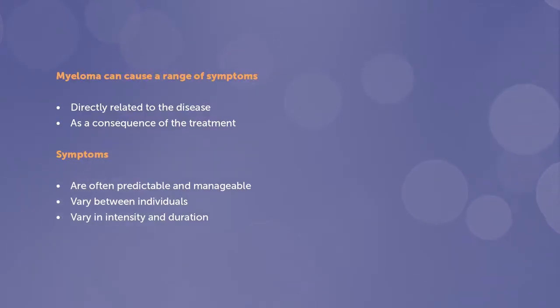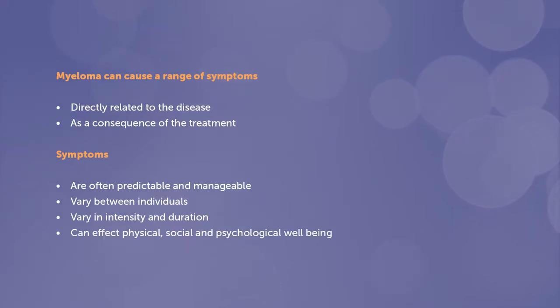We know also that the symptoms and side effects not only can affect you physically in terms of symptoms, but also on a social and psychological level too. They can impact how you live your life, and particularly if you're still in the workforce, whether you are able to continue going to work on the days that you have some treatment or not. So it's not just the physical symptoms we will talk about.